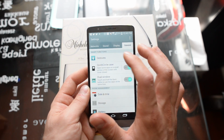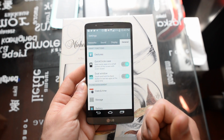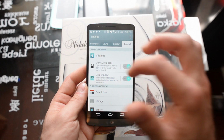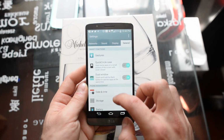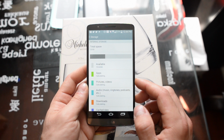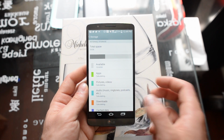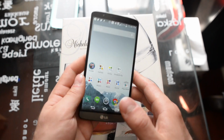We have something called Quick Circle case, which we showed you on the website a few days ago. We don't have one here, but it allows you to interact with the device even with the case on. There's 32 gigs of storage, and that's going to come in handy when you store media on here and you like to watch it on the big screen. So those are all big improvements.